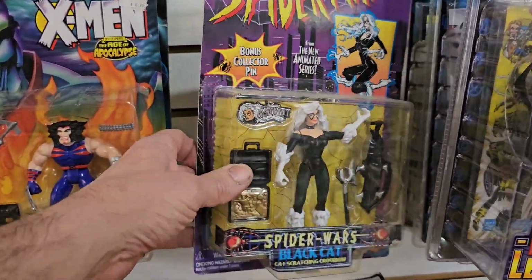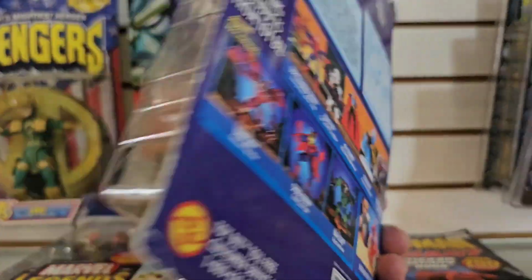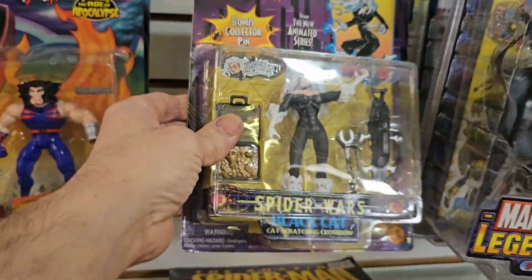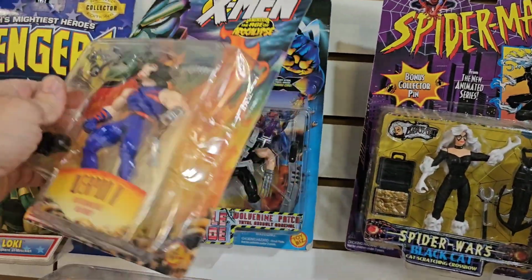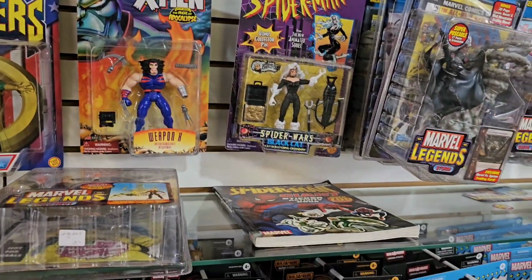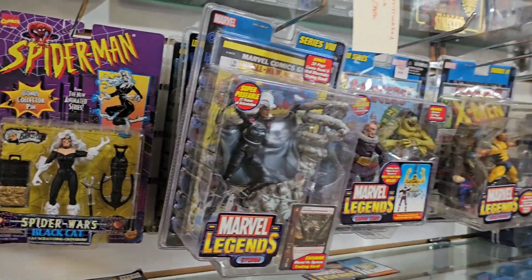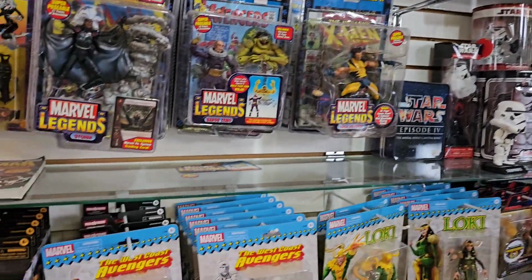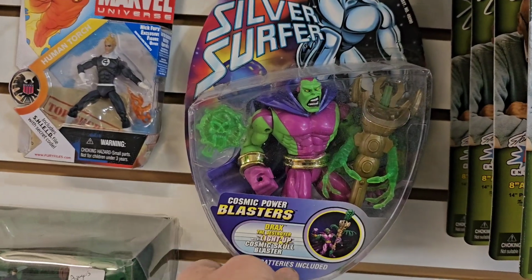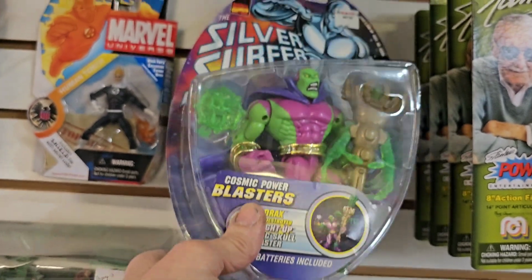Look at this. So I just picked up a bunch of these loose. How much do I ask for a card? $10 for her card. Oh man, that's a good deal, huh? Pretty awesome, actually. Long shot. Silver Surfer. That guy's pretty sick, huh? $20 for him.